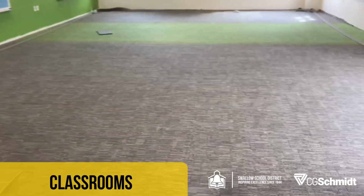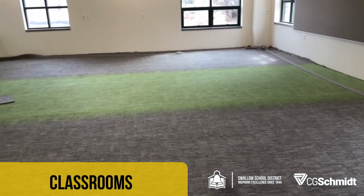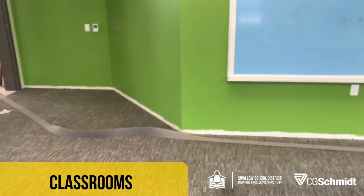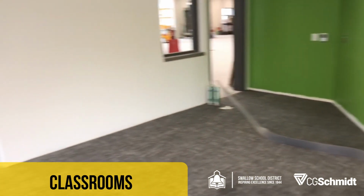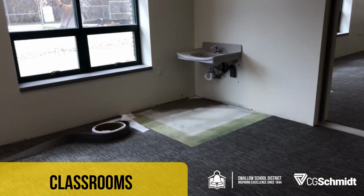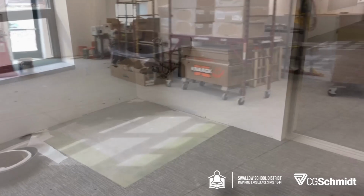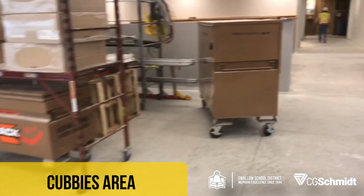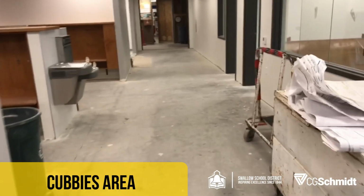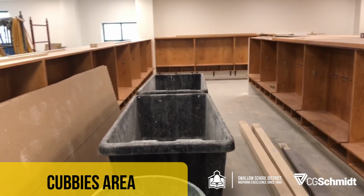As you can also see, we've started carpet flooring install and rubber base. All of this has started this week, and over the course of the next week to two weeks, we'll have all flooring in the replacement wing completed, as well as around the sink areas. There's going to be VCT, and then we'll walk down again towards the east. And then over here is the beginning of the new cubbies.